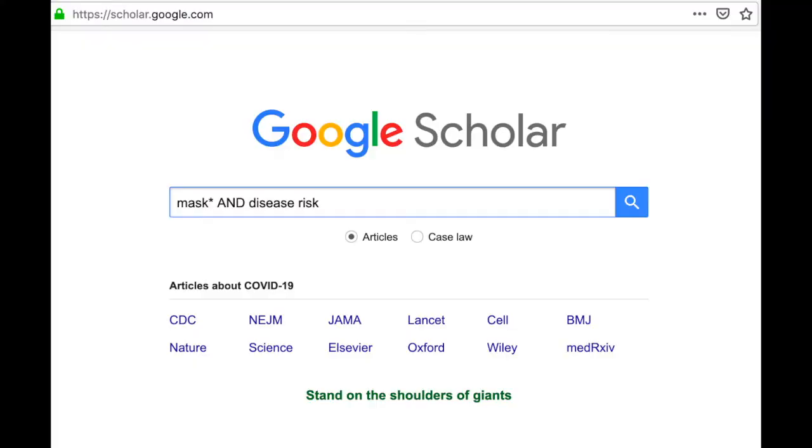Now, databases like this often require a subscription, but Google Scholar works in a similar way. I actually use it a lot, and the same search at scholar.google.com returns even more results. Of course, some of the studies might be relevant to our question, and a lot won't. So where do you start? Well, one of the first things I'd do is look for a specific type of article called a review article.